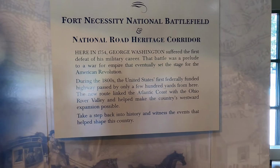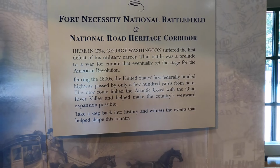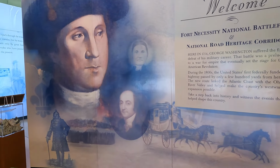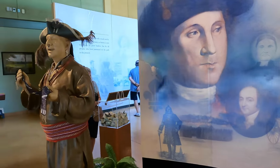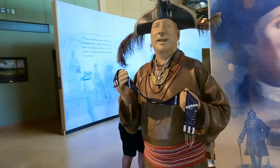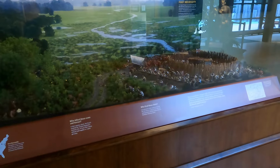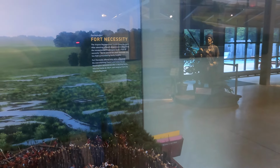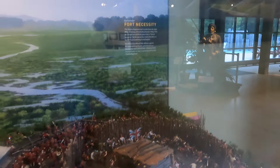And a little side note, it looks like the first federally funded highway passed only a few hundred yards from here, linking the Atlantic coast to the Ohio River Valley. And check this guy out over here. Great diorama over here. And the Virginia Regiment met trouble from the start after attacking a French detachment in May 1754. The inexperienced Washington built a fort of necessity.